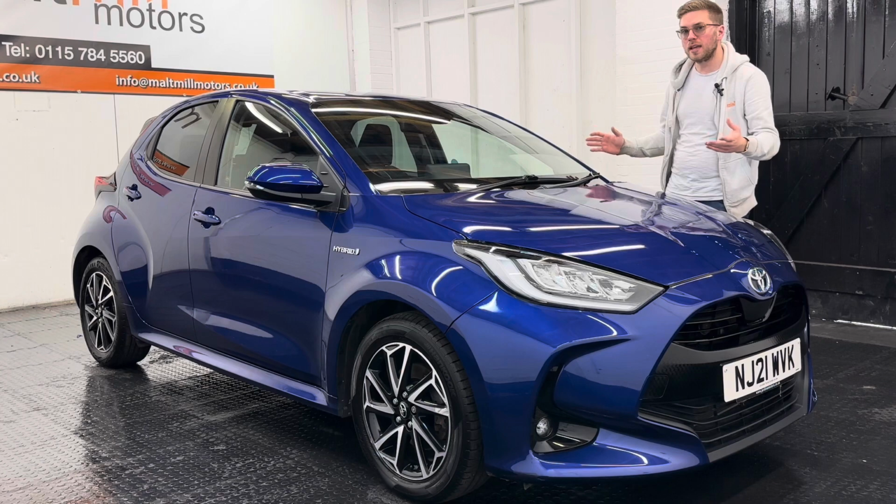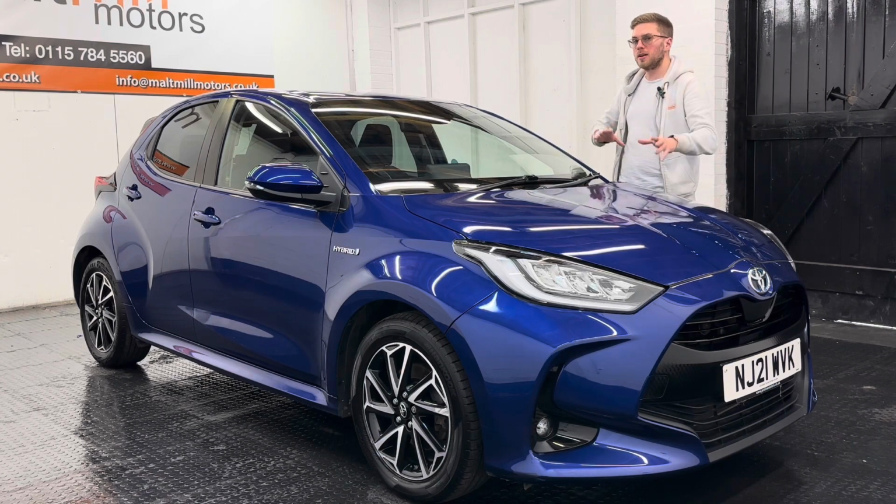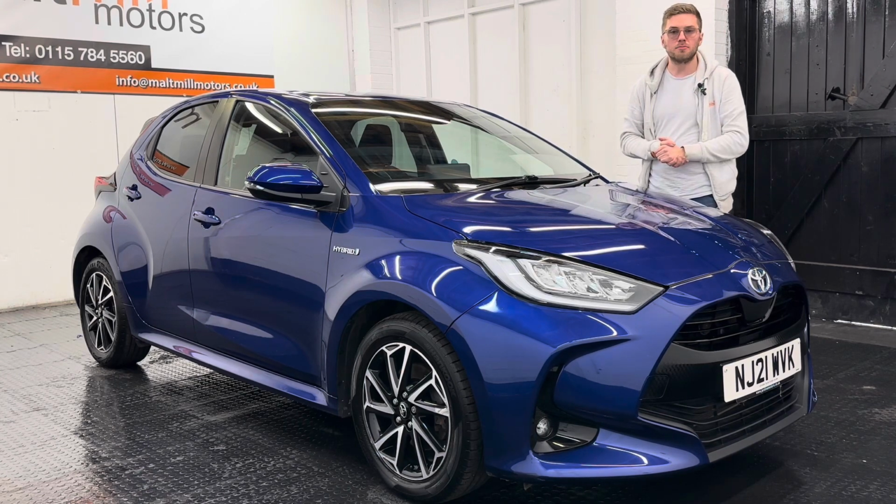In terms of condition, it's really not too bad. There might be the odd minor mark on the exterior, but all in all a tidy car both outside and in as you'd expect again with the age and mileage.